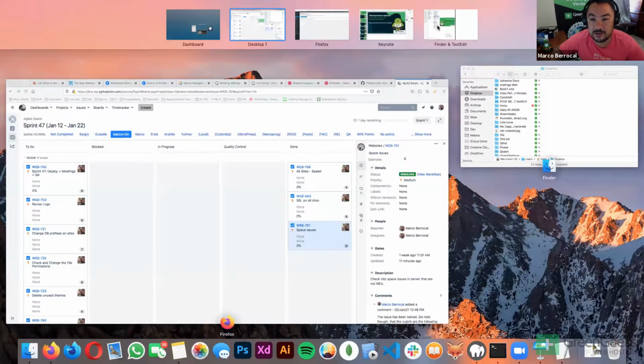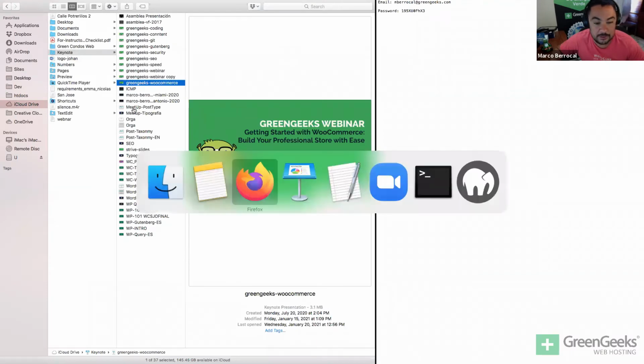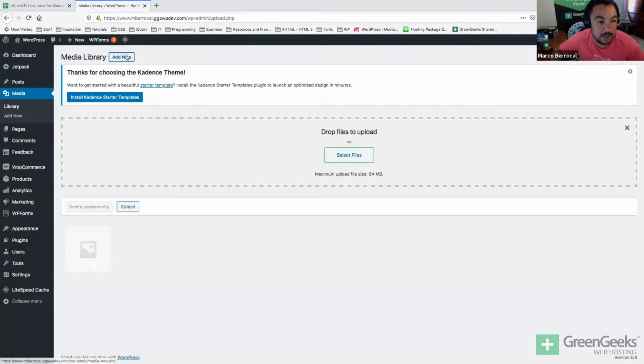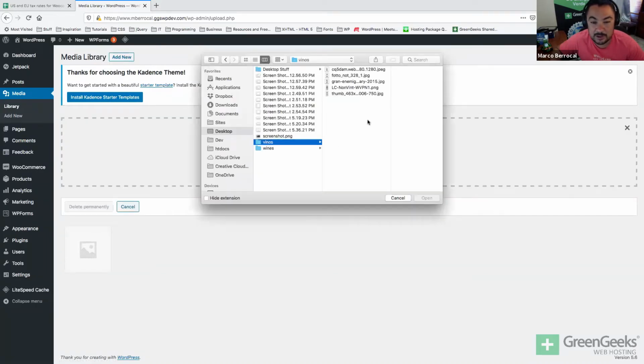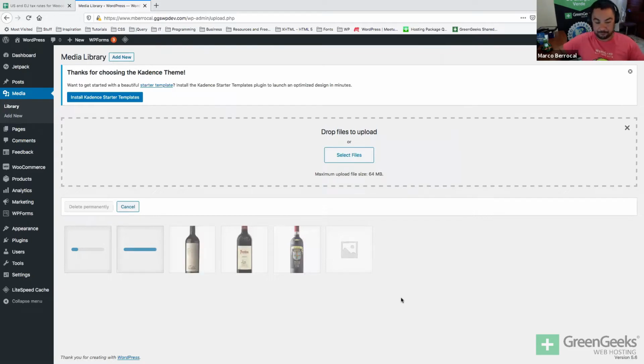Let's go to TextEdit. Okay, it's fine. Now let me bulk select. Oh, add new, select files, and desktop, it's my wines. So I'm going to sell wines and I'm going to import them. Okay, so I'm going to add them. I needed to upload them first. So I'm just going to import 5 quick items over here.